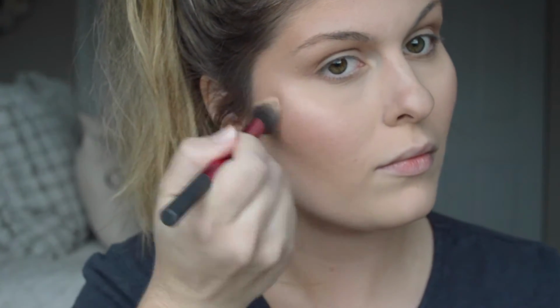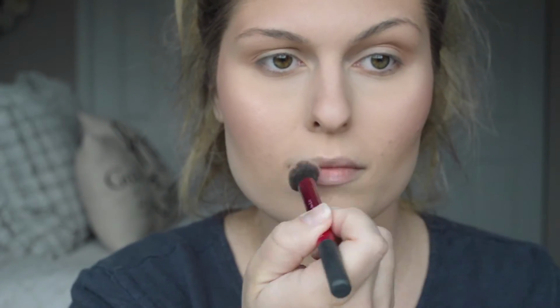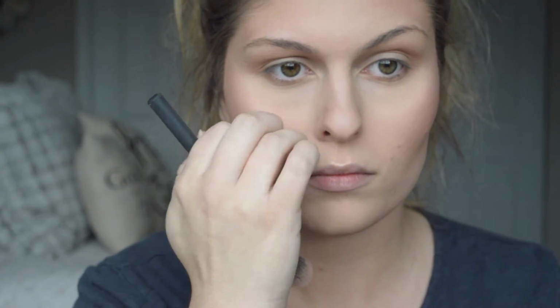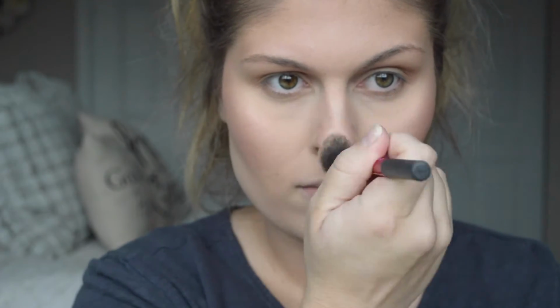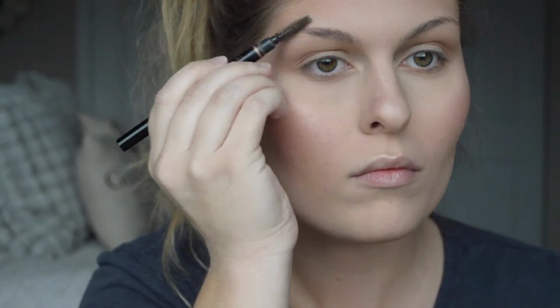I'm going to go with the Becca Shimmering Skin Perfector in the shade Champagne Pop by Jaclyn Hill. This has been my go-to highlighter for almost 2 years, I would say. Maybe like a year and a half, I'm not exactly sure, but it's been a long time. And I'm just going to put this on my cheekbones, my Cupid's bow, down the center of my nose, and then I'm actually going to use that to highlight my tear ducts and underneath my brow bone right after I do my eyebrows.